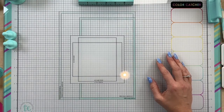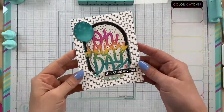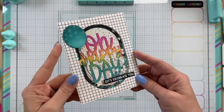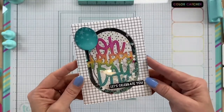So, all right, should we get to crafting then? Let's do it. I haven't shared what we're gonna craft yet today. Here it is. It's been a while since I've made a shaker card, so I'm gonna give you some of my best tips and tricks on this fun shaker card using, as I mentioned, that pinstripe background to create a checkerboard.